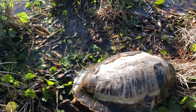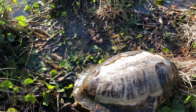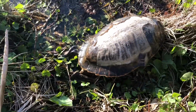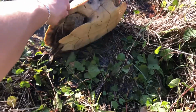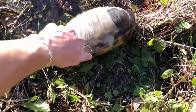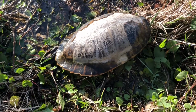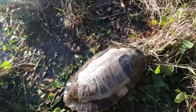Yeah, no, my hands smell terrible. Yeah, so this is a turtle. Yeah, I don't know what species it is. Let's look at the underside. I don't know. Maybe a peninsular cooter? I don't know. Doesn't look like a regular one. My hands smell terrible now.